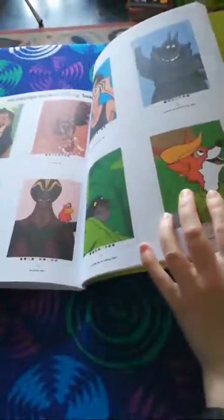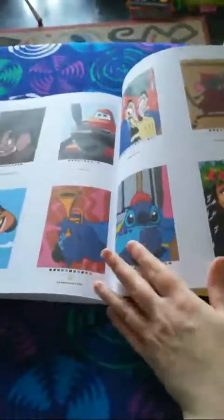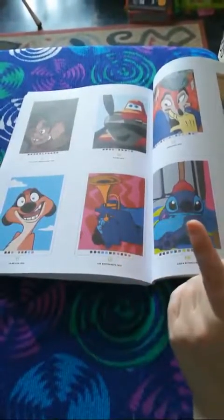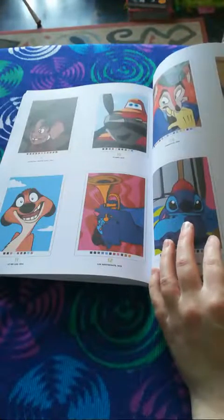I've almost finished the first book now, so I will be doing a finished book flip through quite soon when I've finished. I think I've got about 6 pictures left to do. So I'll just pull that one down a bit.